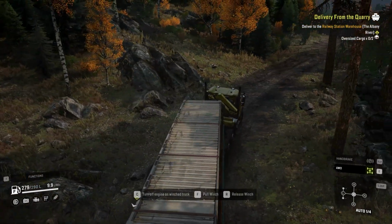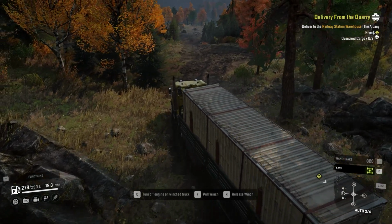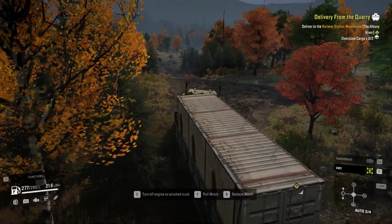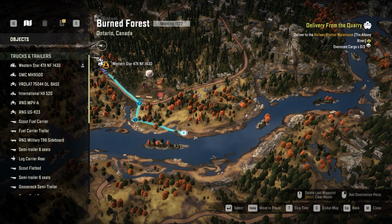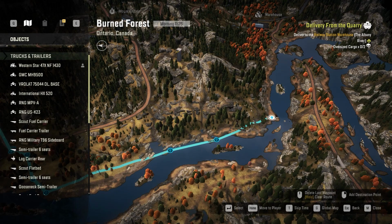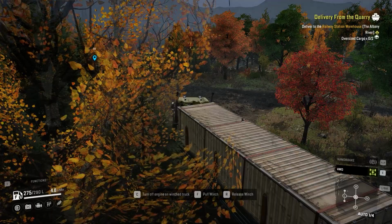So today we continue restoration of the Ontario State in the SnowRunner game. Ladies and gentlemen, we have our big quest, big contract, Delivery from the Quarry, yeah? And we're gonna do this task with the help of our two already veteran, I would say, very infamous trucks, yeah, International HX520 and Western Star 47X, NF1430.